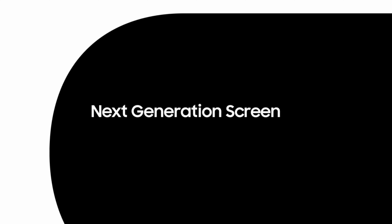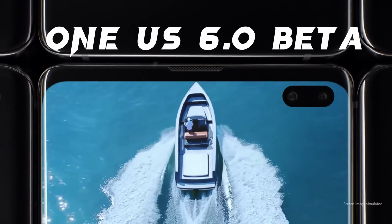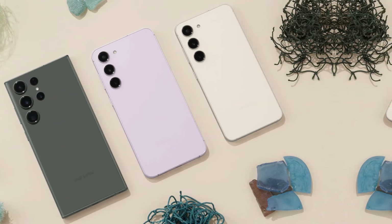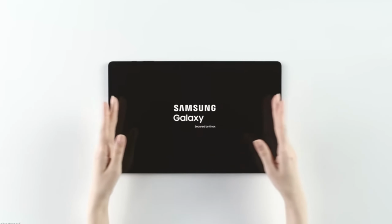Samsung is making smartphone users happy by expanding the One UI 6.0 beta to more markets than ever before. This update will be available not only for the S23 series but also for other devices like the S22, S21, and Galaxy A lineup, reaching a wider audience.